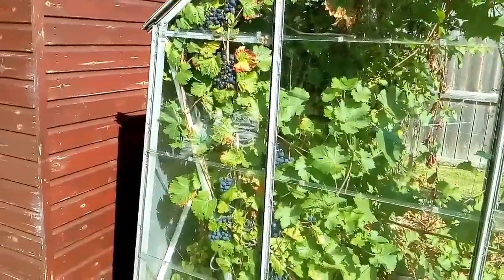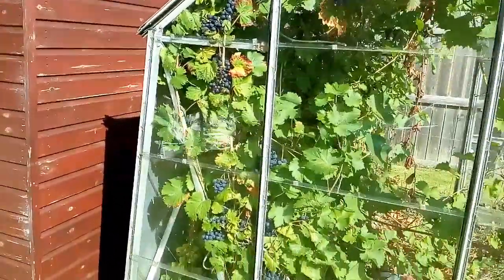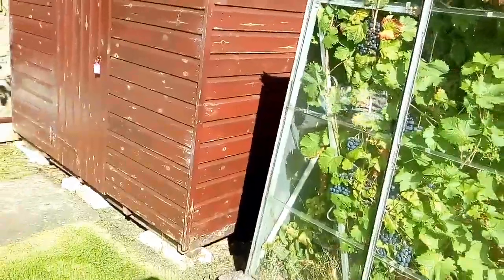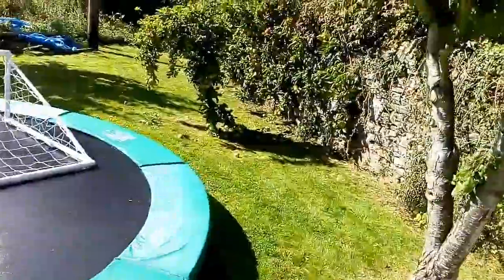Sorry folks, ran out of memory there, so just in 2 clips, a bit of camera magic, or a bit of camera stupidity. I'm making wine and cider later on in the year with apples and the grapes that I get from this garden here. And I'll show you a couple of processes.